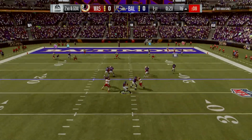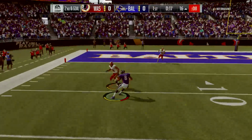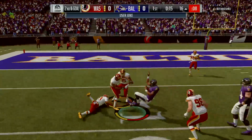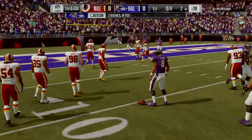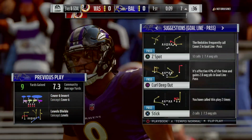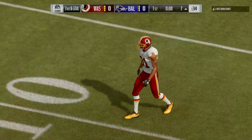On second down, here's Jackson. Dancing to his left. The quick feet by Jackson. And able to break one tackle, but then quickly brought down. But a nice little gain. It's a gain of 9 yards. And that'll make it third and goal.